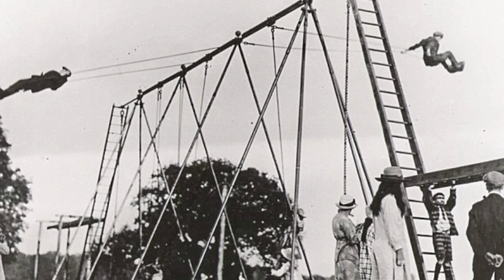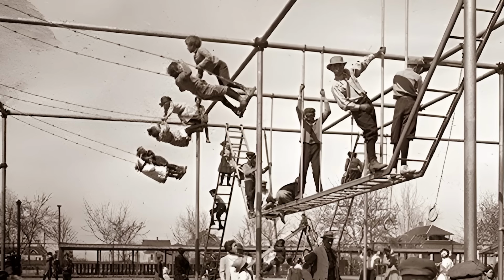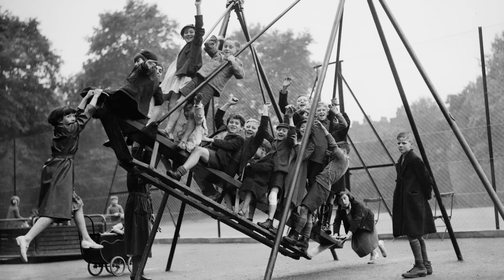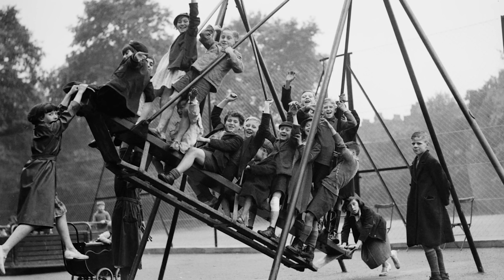Swings were often set on a high frame, which meant that you could get some serious height if you were committed enough, so long as you didn't mind flying off or hitting your head on the nearby play structures. They also weren't confined to the traditional model, and featured all kinds of interesting variations.